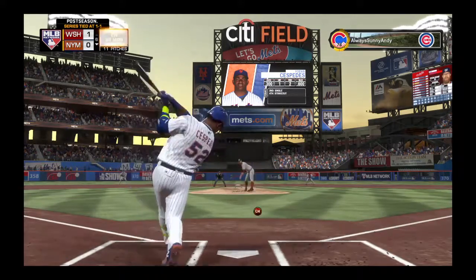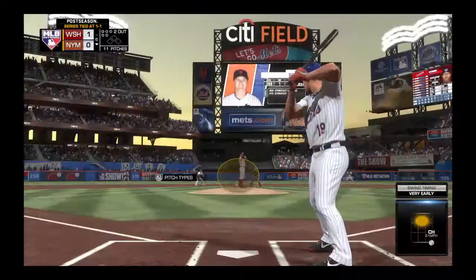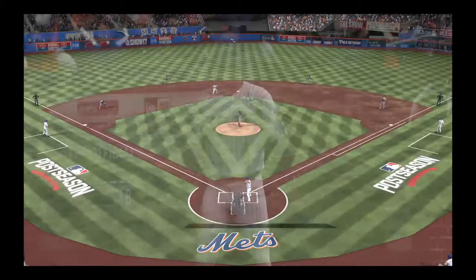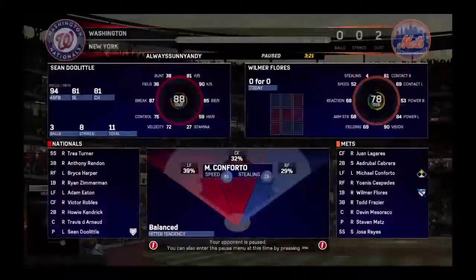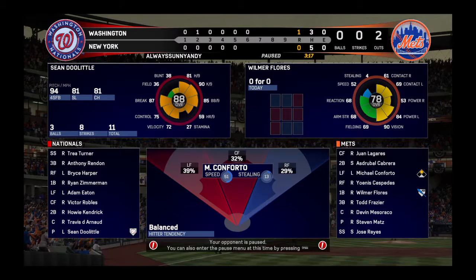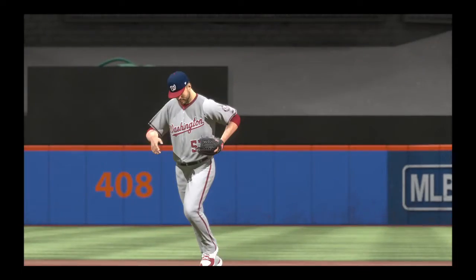Looked like he just tried to do too much with that fastball right there. He overthrew it a little bit. That's pretty much the case when you airmail a fastball like that. Wilmer Flores will look to provide a little two-out.